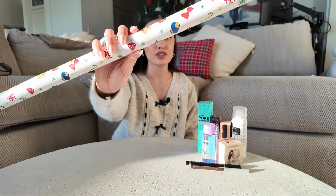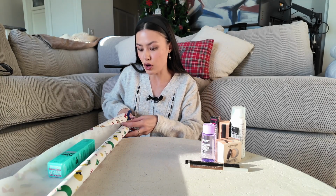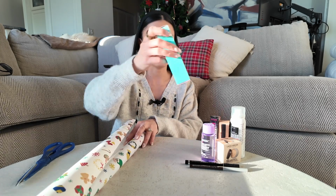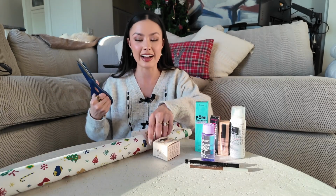I got some cute wrapping paper here. I only need like a teeny tiny bit of wrapping paper since all of these are like little smaller size products. Oh my gosh. Wait, I didn't cut enough. Okay, wait a minute. Let me get another product. I get a little stingy because I'm trying to save paper and then I underestimate it.